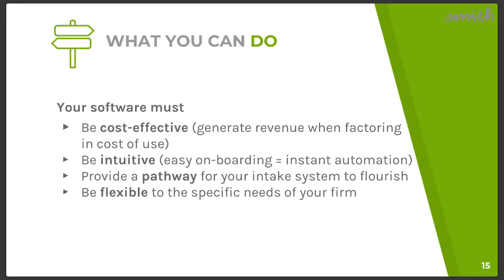Your software, and I've mentioned this word a lot already in this presentation, needs to be intuitive. It should have an easy onboarding process. Its customer service should always deliver. You should have a dedicated account manager who's an expert in your account and who will allow you to have a demonstration of the software one-on-one. You should be able to ask questions during your onboarding process. There has to be comprehensive support.